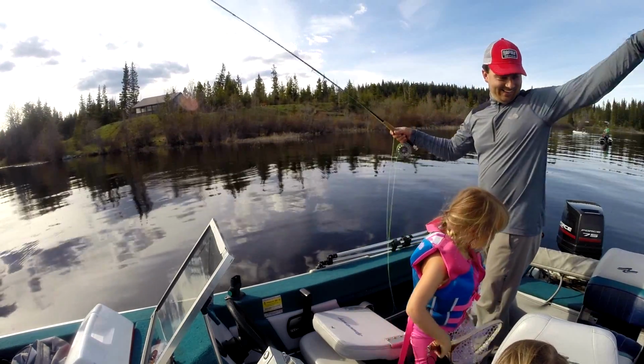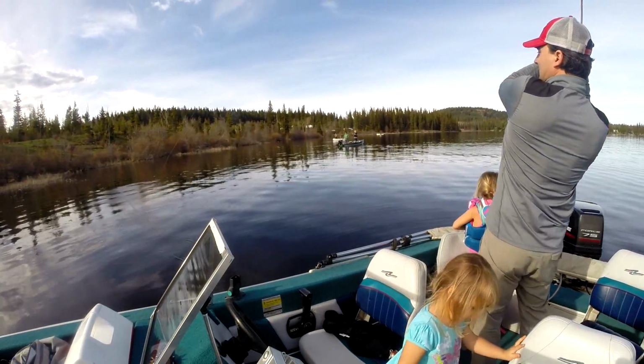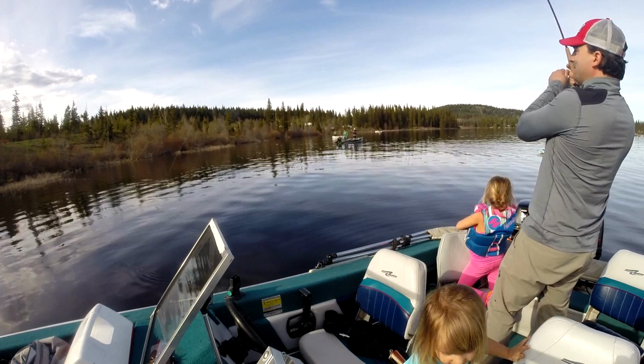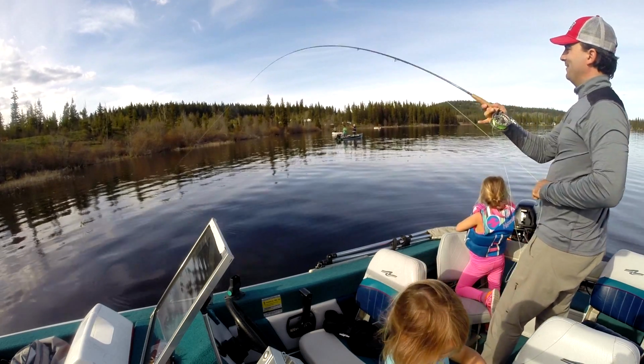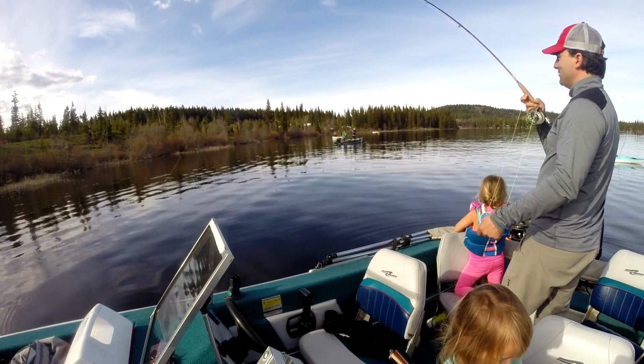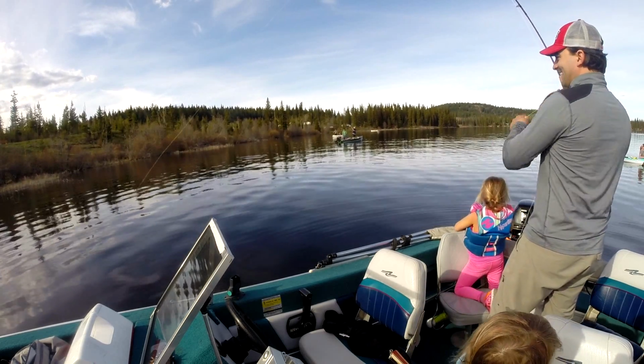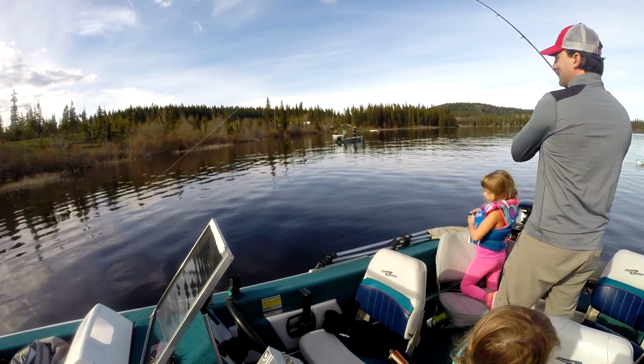What's going on today? I don't know where they're keeping up. There you go, Callie, I'm cleaning the boat. It keeps falling off. Maybe this will be the first one. That happens sometimes. Are you having fun? Okay, Callie's gonna net this one. Grab the net.